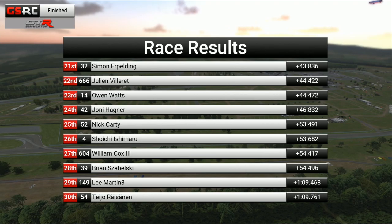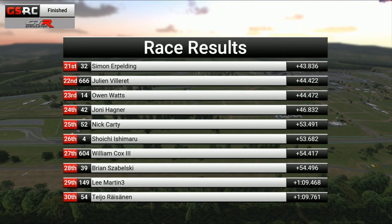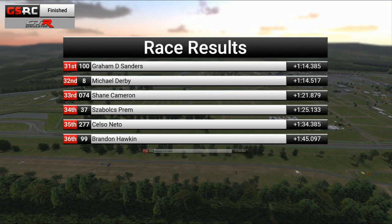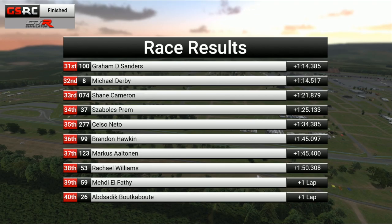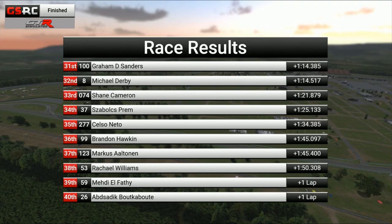Lee Martin in 29th. And Teo Rosman in 30th spot. Graham Sanders finished 31st after the issues we saw for him earlier on. Had a Michael Derby 32nd, 33rd, but Shane Cameron. Prem was 34th, had a Celso Nieto 35th. Brendan Hawke, another guy who ran into issues, finished 36th. Marcus Altonen 37th, Rachel Williams 38th. Matty Elflaski 39th, and top 40 rounded out by Absolute.